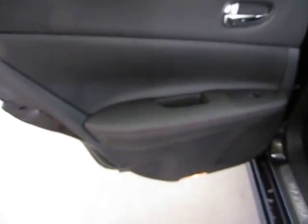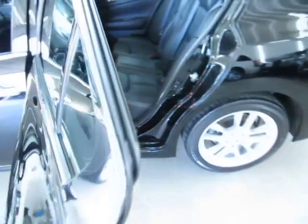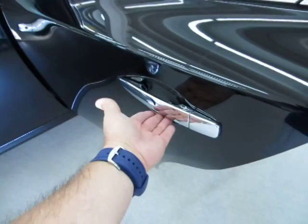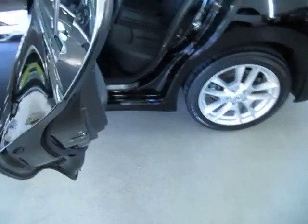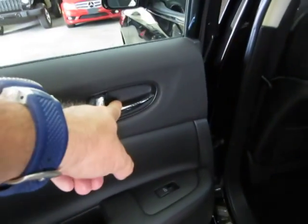The rear door panels are all charcoal black, same as the front, with the burgundy stitching. This vehicle does have the child lock protection. Push the lever over, and that disables this inside door handle. That's in case you got little ones and you don't want them to be able to open the door from the inside. Once you engage that, the only handle that's going to open is the outer handle. To re-engage, just do the opposite. Flick it over here, and this handle will start working again.